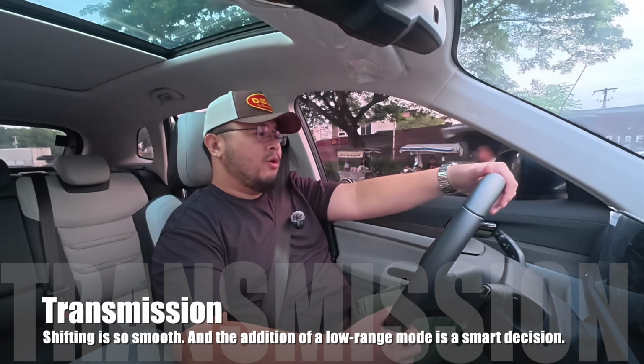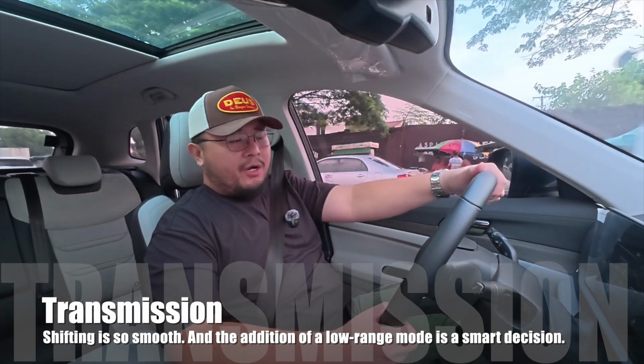And now let's move on to its transmission. So this car comes with an automatic transmission that has 7 gears. I have nothing to complain about the transmission of this car. It actually shifts very smoothly. You won't even notice the car shifting.